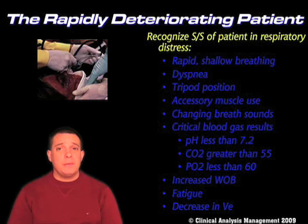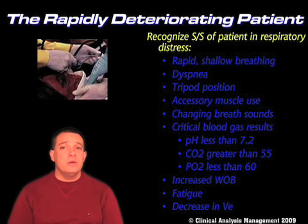Some generalizations about blood gases. In a patient who has a normal blood gas, when their blood gas changes to a pH less than 7.2, a CO2 greater than 55, or a PO2 less than 60, we usually use those as hallmarks for defining respiratory failure. So at that point, somebody who was previously healthy but now has a CO2 greater than 55 or a PO2 less than 60, we need to start thinking about whether or not they need to be intubated. We also need to think about intubation in patients with an increased work of breathing. And the biggest thing, the number one reason why we intubate patients, is fatigue.